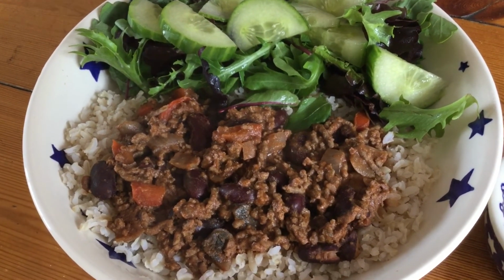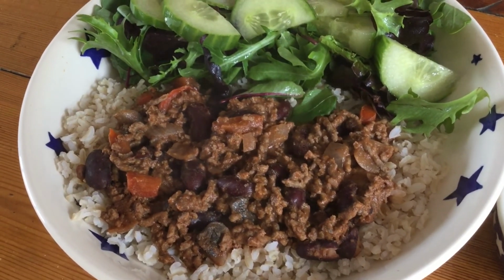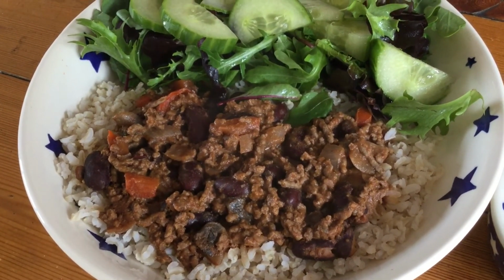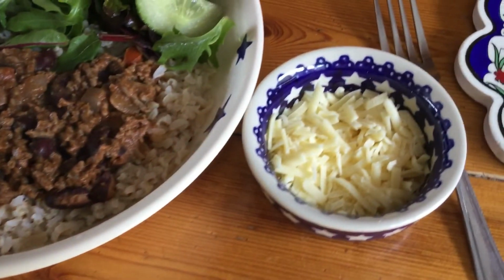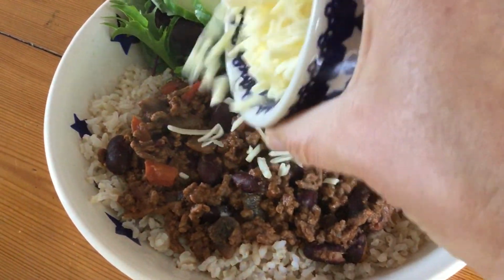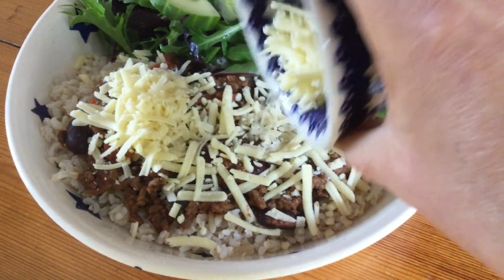This is my lunch today. I've got brown rice, which is free on Slimming World. I've got a portion of chilli, which I had for dinner yesterday, the same one, which is speed and free. And then I've got speedy salad and cucumber and 40 grams of reduced fat cheddar cheese to go over the top of it. Don't know if I need it all.